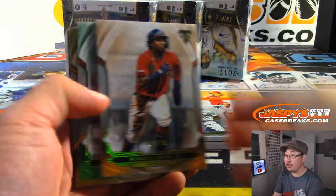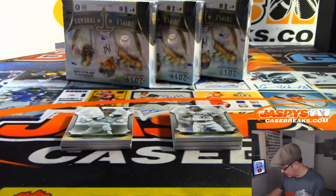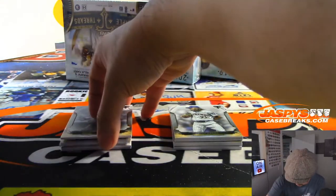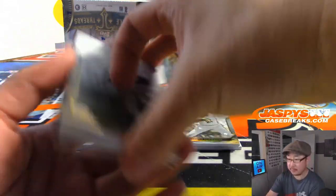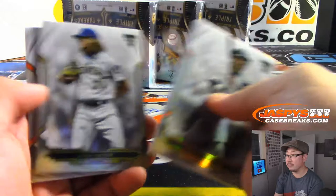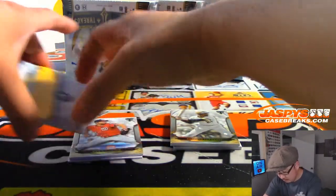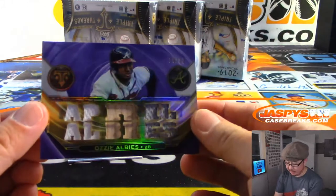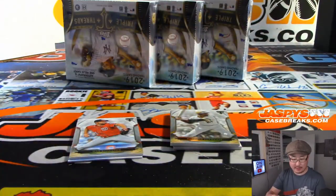All right, Ronald Acuna Jr. to 199, Javier Baez 259, Willie Stargell to 75, and Goldschmidt to 199. We've got Ozzie Albies, 10 out of 27. April Albies for Randy Ramos.